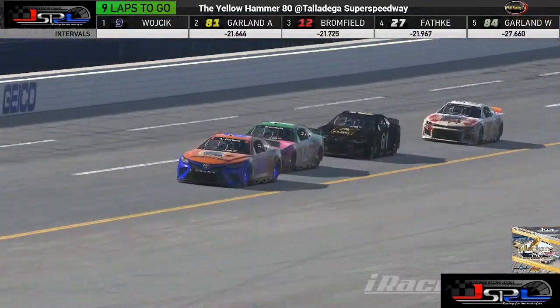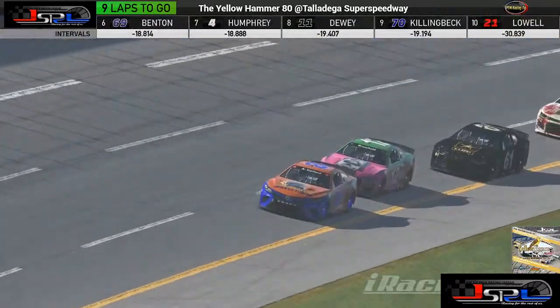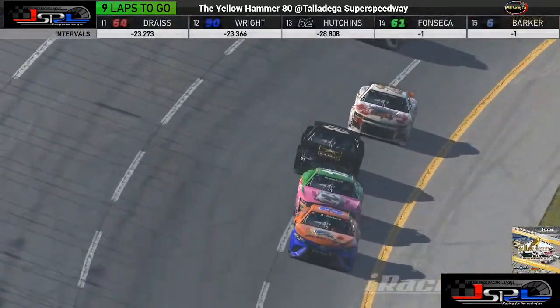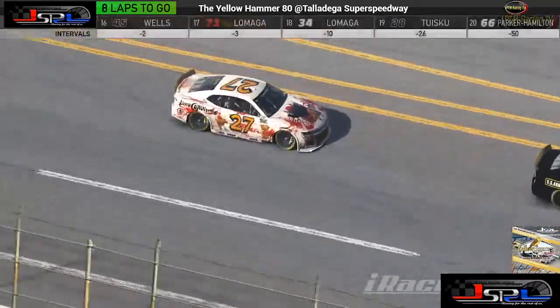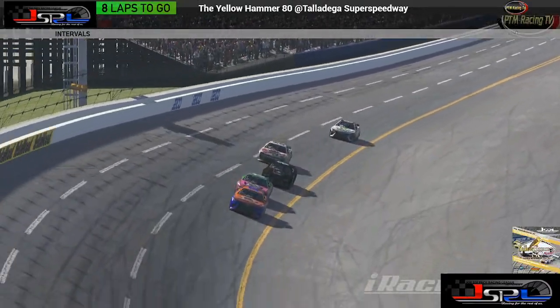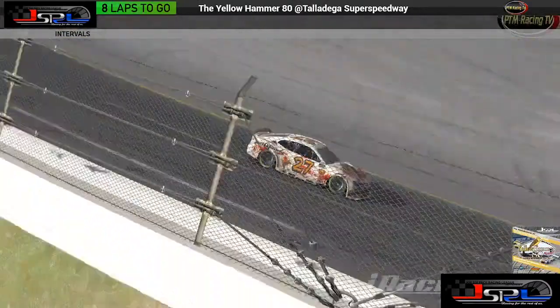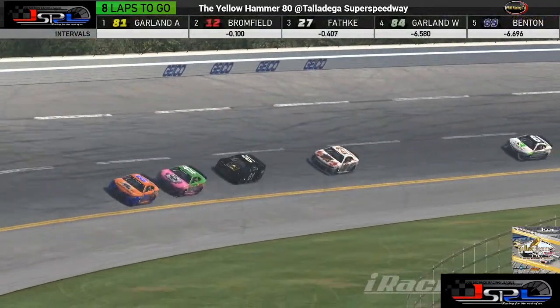And Brian Wojcik has finally admitted defeat, goes into pit road, enters the fuel run. Now this becomes a show between Anthony and Bromfield. Chris Fafke will be in that chance and realm of possibility as well. There is anybody up for grabs to win it. But have they got enough left in the fuel tank and enough left in the track to survive the rest of this race?